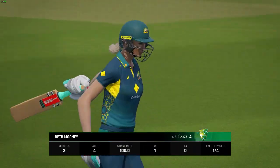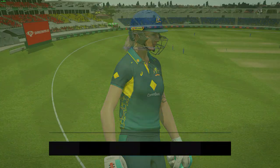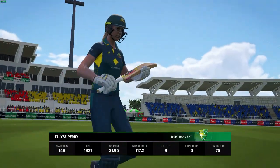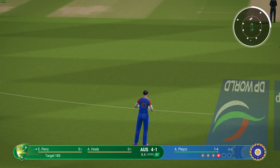Such a disappointment. A lot of people here at the ground would have been looking forward to seeing this innings. As it is, they've got to walk back. They're heavily troubling the scorers. A lot of pressure coming to the crease. Not had the best of weeks leading up to this game, so I want to show everyone their strength.